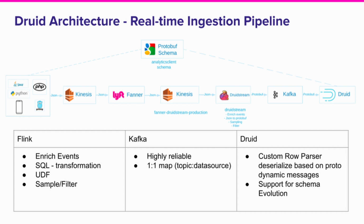On our side, we spin up a Flink application, which uses Kinesis as the upstream and does a bunch of pre-processing, which includes data enrichment, and also uses Flink SQL to do a bunch of transformation, and UDFs to do transformation as well, and also the sampling and the filtering. The data coming from Kinesis is in JSON format, and we transform it into Protobuf format, and then send it to Kafka.